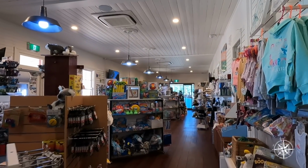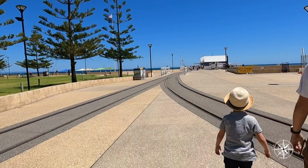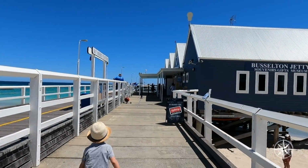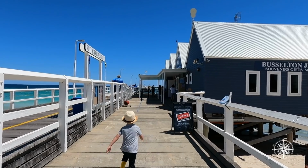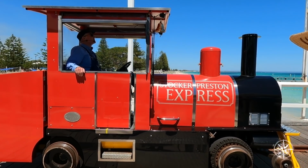There's also a fantastic gift shop there as well. And of course the real draw card for us was the incredible Busselton Jetty, which is just under 2 kilometres long out to sea. Now you can walk this, or you can catch the Busselton Express, a little solar-powered train.